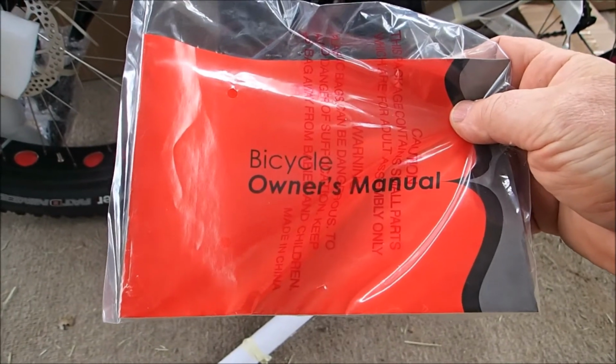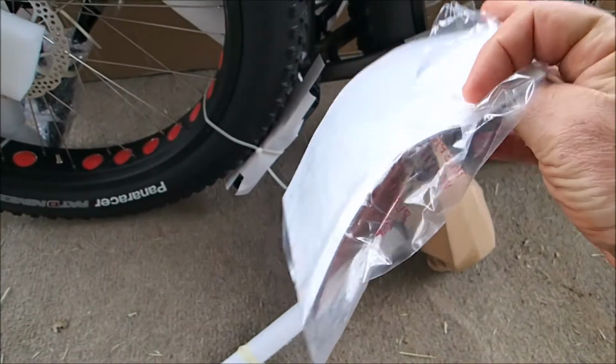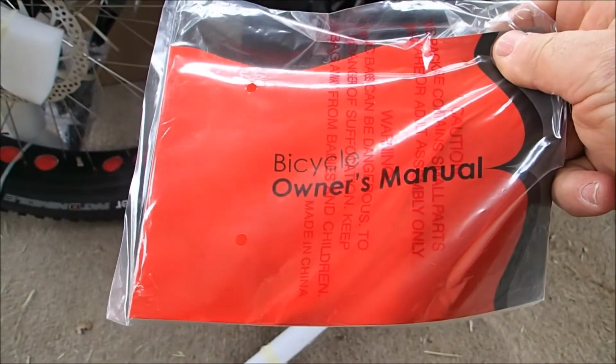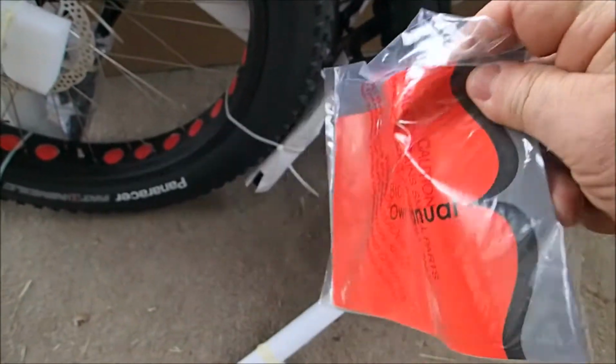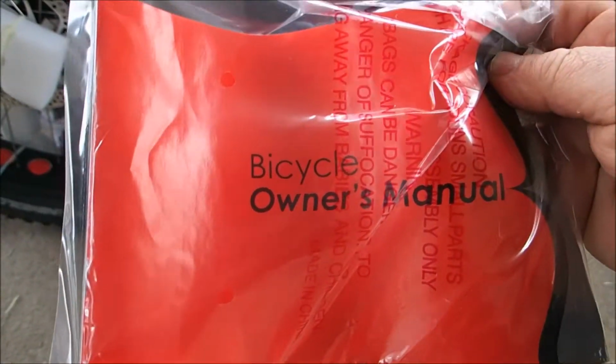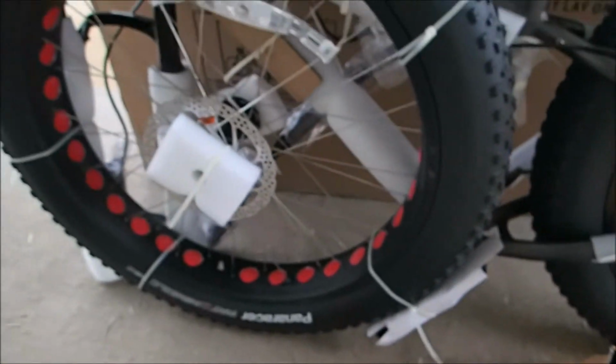These owner manuals they send you, I don't know who puts them out. It's a very generic, no-name manual. It has nothing to do with the assembly on this thing. Their manuals are just about more or less safety and a few tips, so that's pretty much junk. We're gonna get rid of that right off the bat.